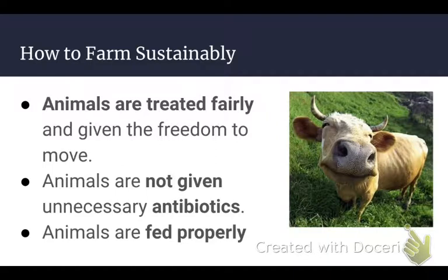They're fed properly, so they're not going to be fed ground up parts of meat that they wouldn't normally eat. They're not going to be fed only corn because animals eat more than just corn. They're going to have that good diet to keep them healthy. So that's some of their farming practices.